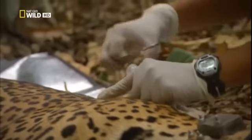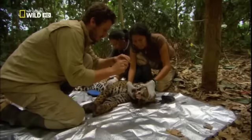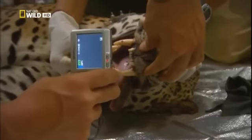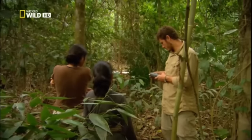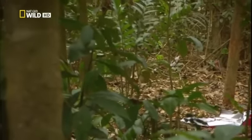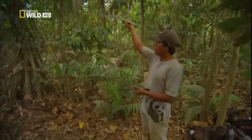A radio collar and GPS tracking tag will allow the scientists to follow the jaguar's movements through the forest. This research will provide clues to her behavior during the dry season to come. And that will help the scientists understand more clearly how she survives in her secret domain.